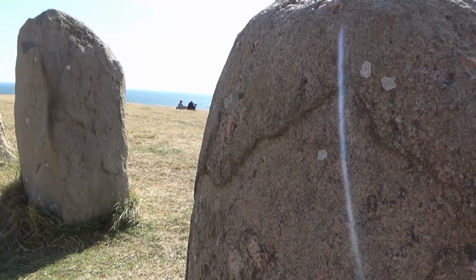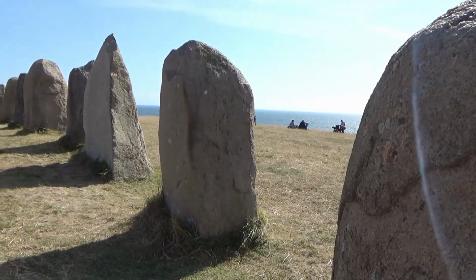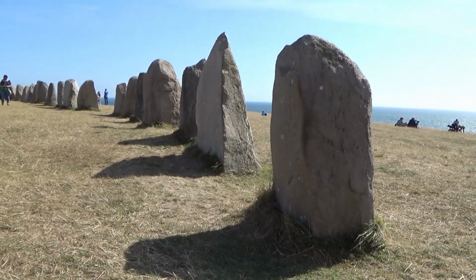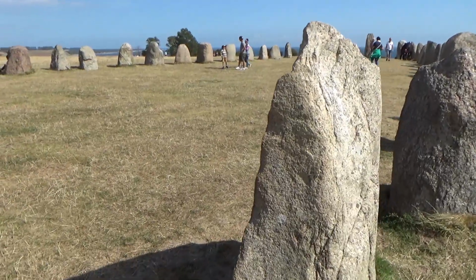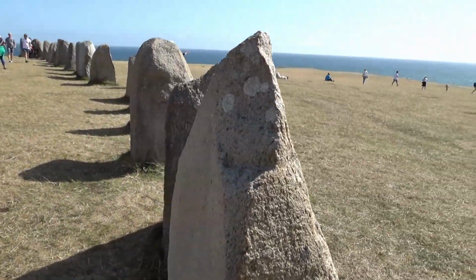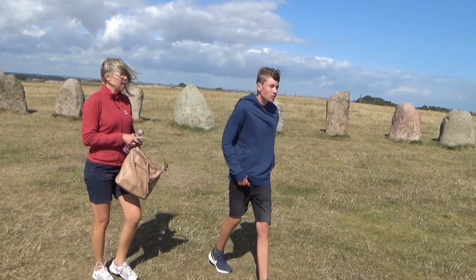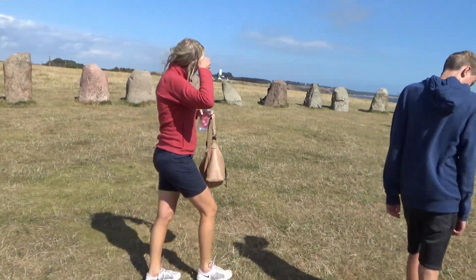Looked from above, this is in the shape of a ship, really. It's oval in outline with larger stones at each end. The whole thing is 67 meters long, and there are 59 of these boulders weighing up to 5 tons each. So incredibly impressive that the Vikings were able to construct this without any machinery, and it's been here, stood the test of time for about 1400 years.